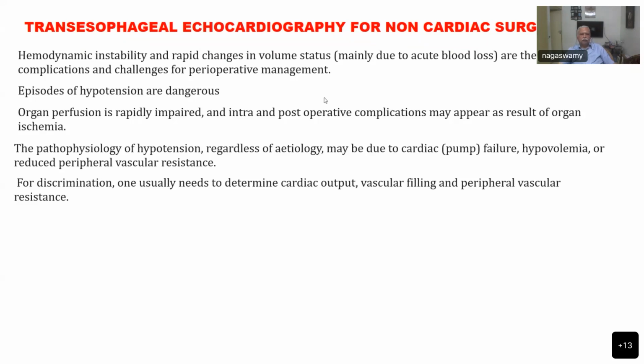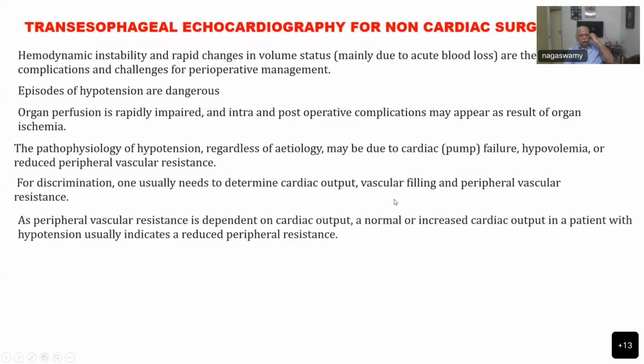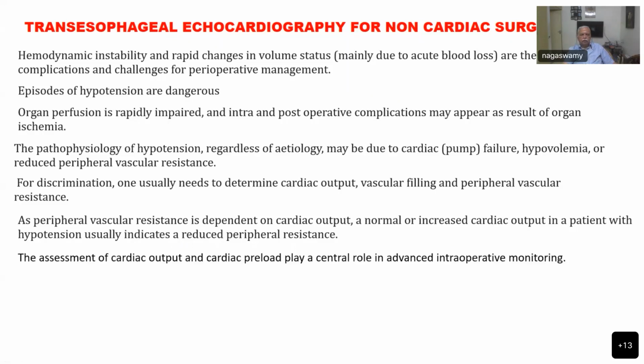So the pathophysiology of hypotension, regardless of the etiology, may be either pump failure, hypovolemia, or reduced peripheral vascular resistance. So for discriminating this, you have to find out what is the defect and correct it accordingly. Peripheral vascular resistance is dependent on the cardiac output. A normal or increased cardiac output in a patient with hypotension usually indicates a reduced peripheral vascular resistance. And the assessment of cardiac output and cardiac preload may play a central role in advanced intraoperative monitoring.